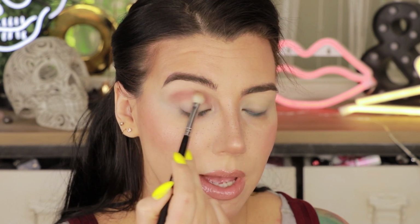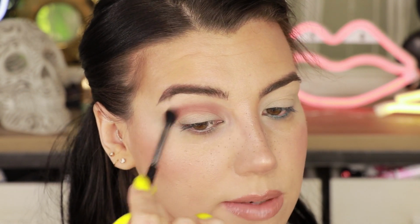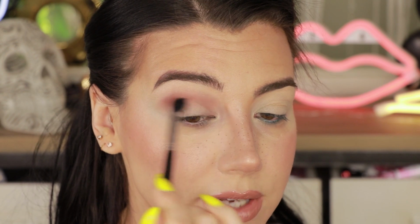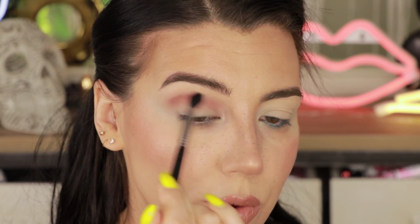That's also true. Just gonna grab a clean blending brush and start blending that out a little bit along the edge. And this time I'm gonna blend the bottom of that too, because the lid's gonna be a little bit more on the open side. So I don't want any like unfinished business down there, you know?